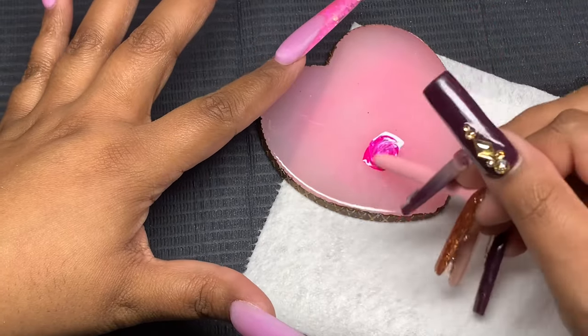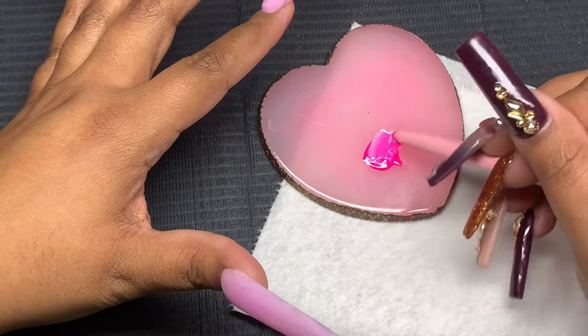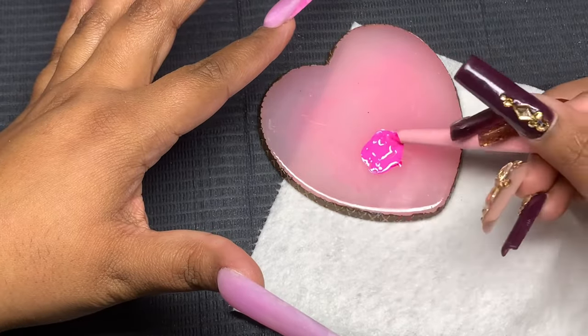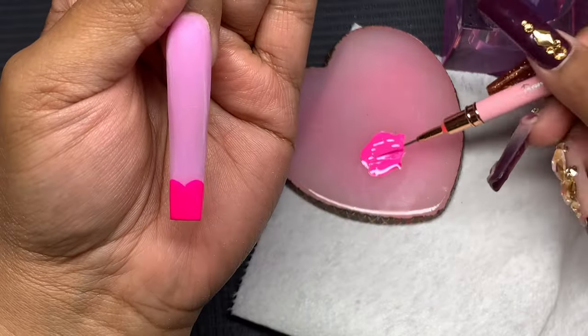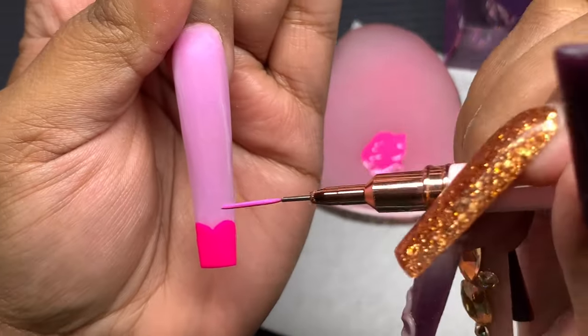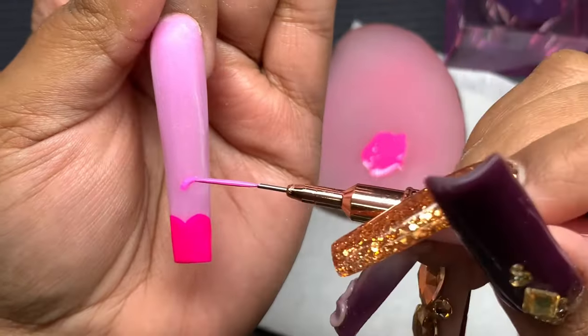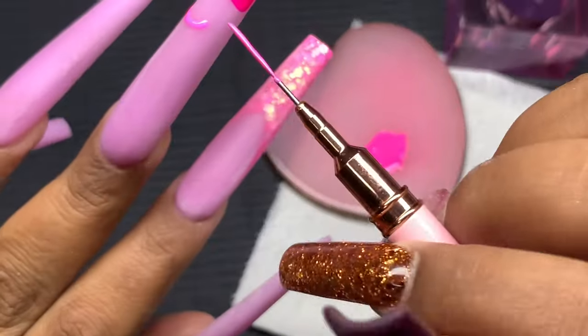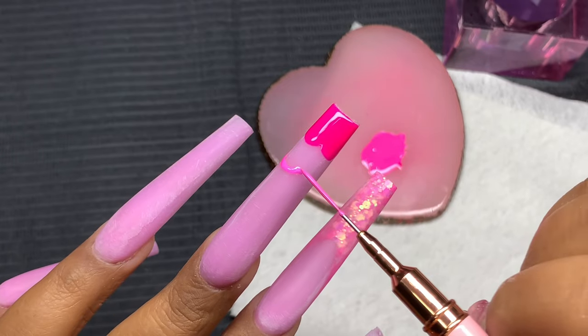So we're gonna go ahead and do a hot pink one, and we're gonna mix that same pink that we used. We're gonna add a little bit of my white and my black. Those two are available on my website. And now we're gonna lighten that pink up with the white. We're gonna be doing the exact same thing for that.